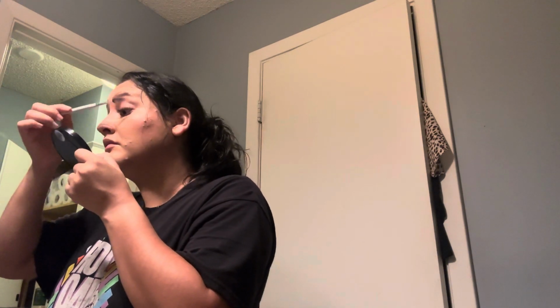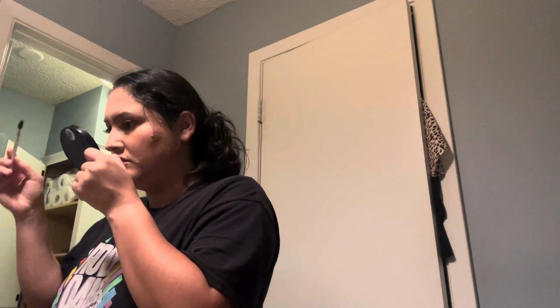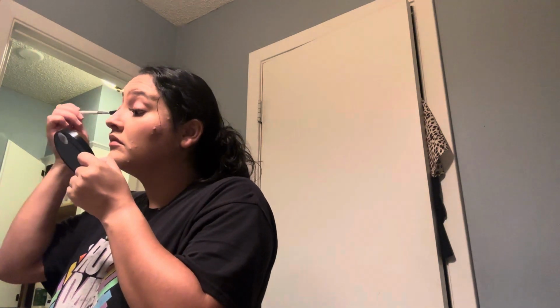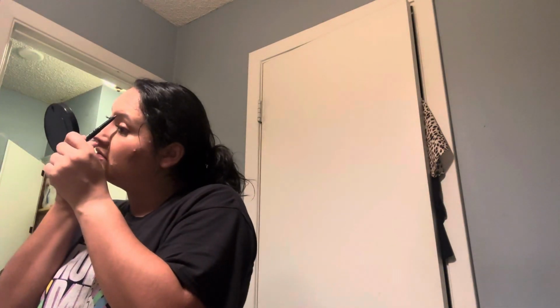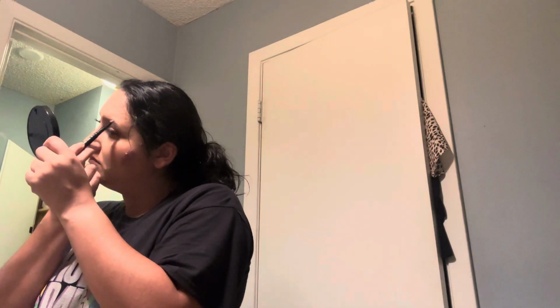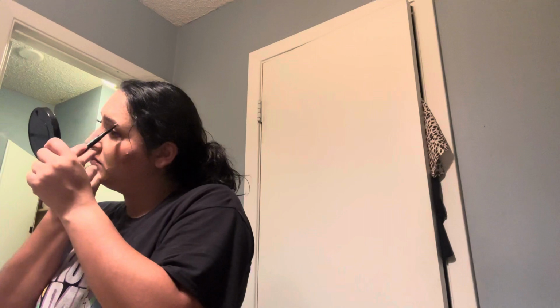I brush my lash extensions in the morning because they get a little wonky from me sleeping. I'll brush those, and if I need to curl them, I'll recurl them. Once I'm done brushing those, I work on my eyebrows. I never used to fill in my eyebrows, but I just started doing it because having them a little bit darker looks nicer. I color them in with the pencil. The other side has the spool, so I just brush them out.